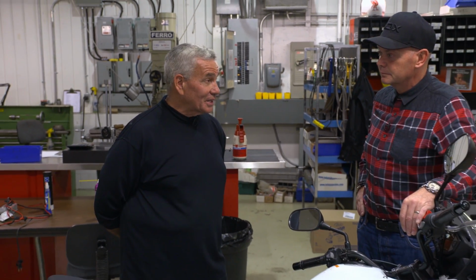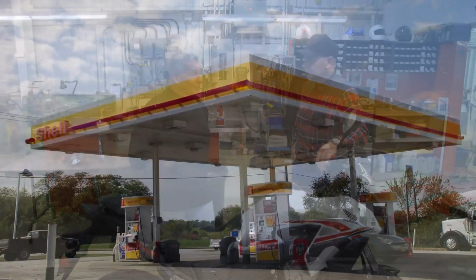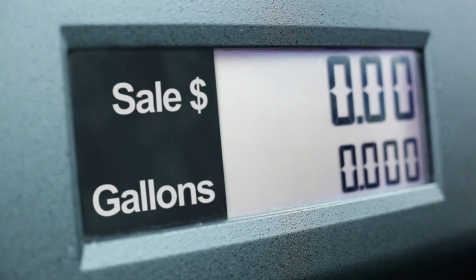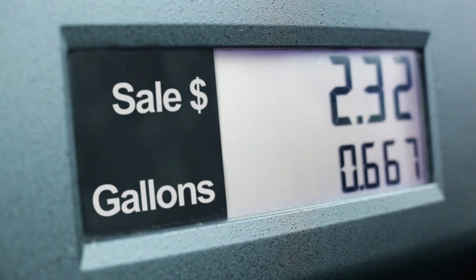Yeah. But if you're going to store the bike for any length of time, longer than a month, you should try and get ethanol-free gas. And the only gas that I know of right now that is guaranteed ethanol-free is Shell Premium. It's supposed to be guaranteed to have no ethanol in it. And so if I were storing my bike, I would put Shell Premium. In fact, I use Shell Premium all the time in my bike. And then you store it.